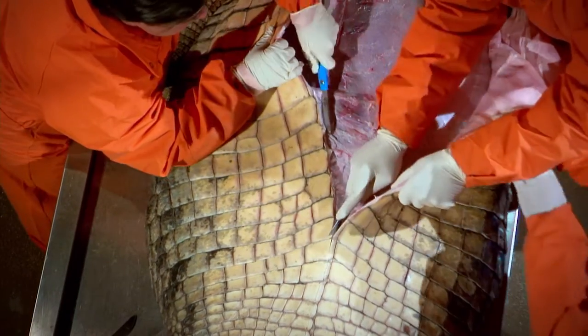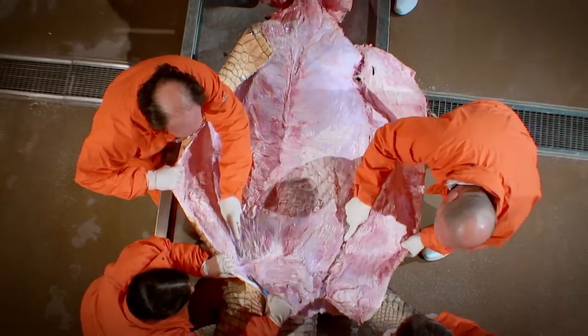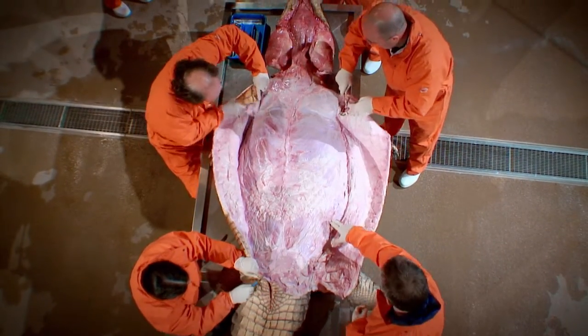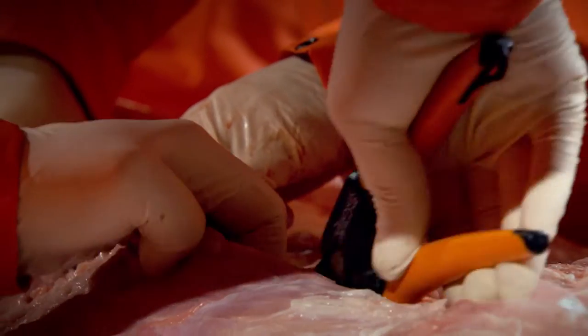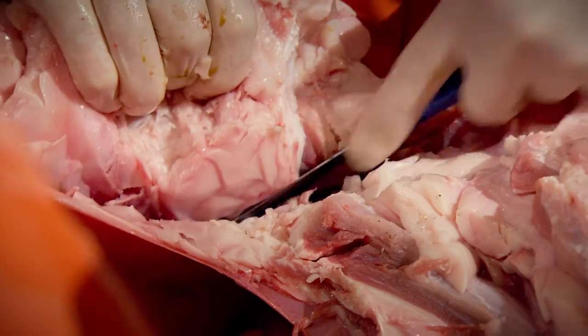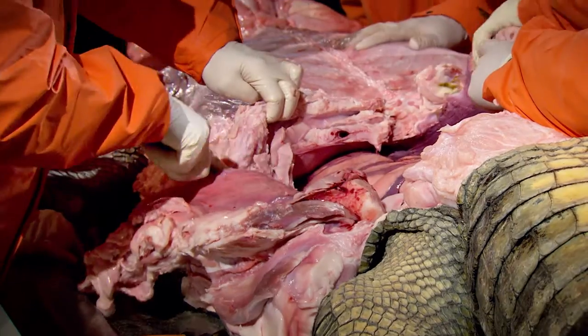I don't know when this animal last fed. About a week before it died, so. Okay. Might be fish or poultry, we don't know, and probably highly digested already. Now the diaphragmatic is going to have a lot of fat associated with it too, so we need to be careful when you get down into there. The team worked carefully to avoid damaging the digestive system.